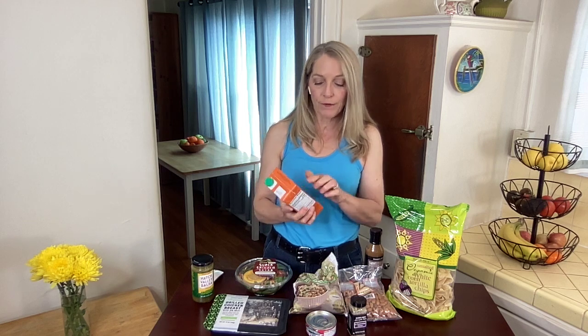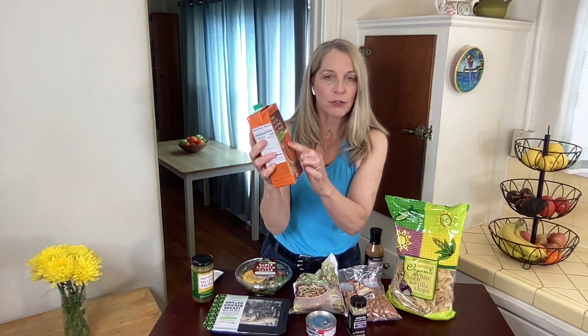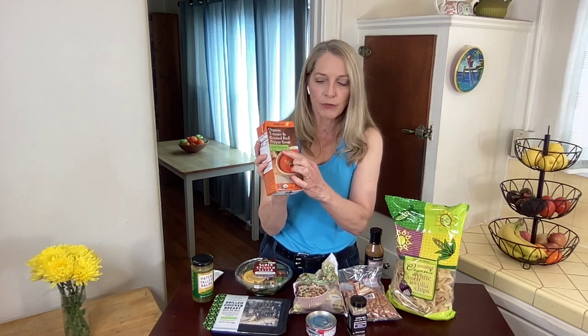Now, soup is notoriously high in sodium. So you want to look for the low sodium version. So this boxed soup, organic tomato and roasted red pepper soup, they have a version that's not low sodium. So make sure you look for that little green label that says low sodium, because there's a huge difference. It's like 700 and something milligrams of sodium for a serving of the regular, and this one is 105 milligrams. So huge difference. Look for that green label.